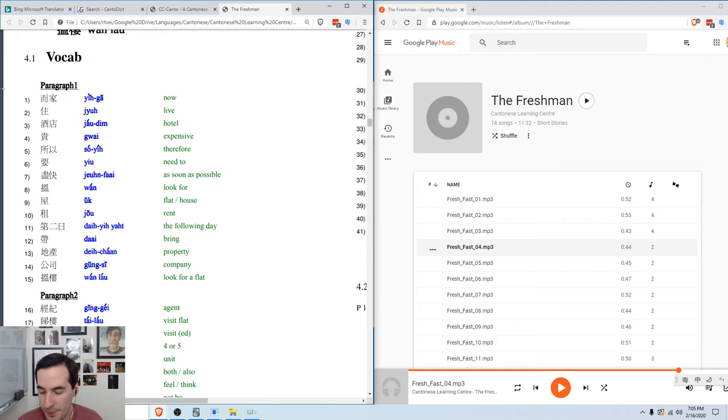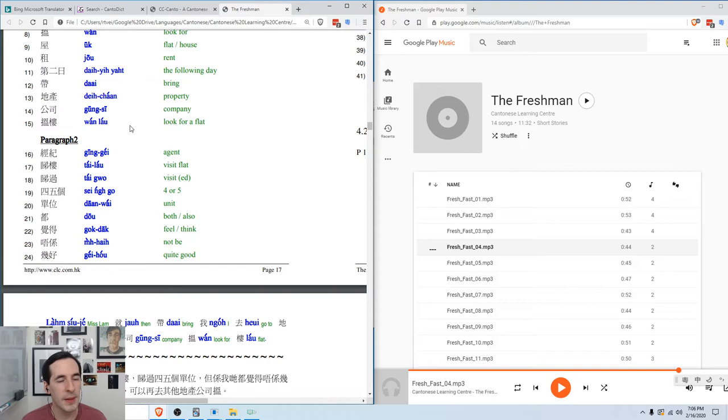So starting with paragraph 1, we have yi ga, now, ju, live, zao dim, hotel, guai, expensive, so yi, therefore, you need to. Let's see, this is a new one for me. Jun fai, as soon as possible. Wan, to look for. Oh, flat or house. Zhou, to rent. Da yi yat, the following day or second day. Dai, to bring. Dei tan, property. Gong si, company. And finally, wan lao, look for a flat.